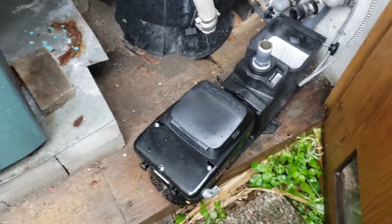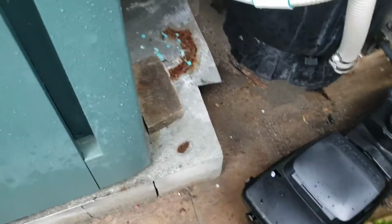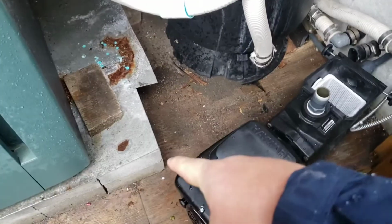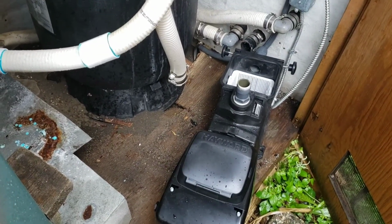Okay, a little update. It is a little bit longer this way than the old one. So there was just this piece of like tin, I guess, to be under the heater. So I just needed to cut a little piece out of there. And now it looks like it's going to slide in pretty nicely.